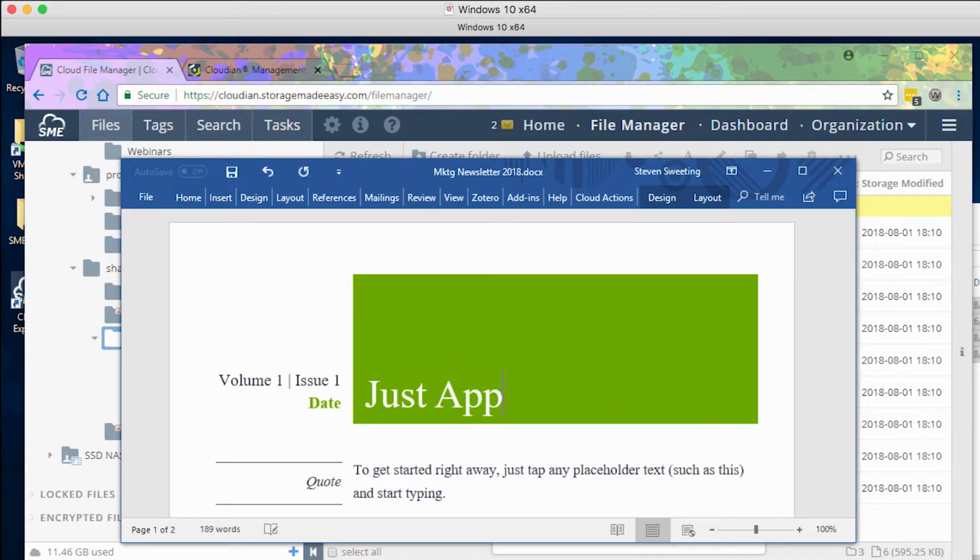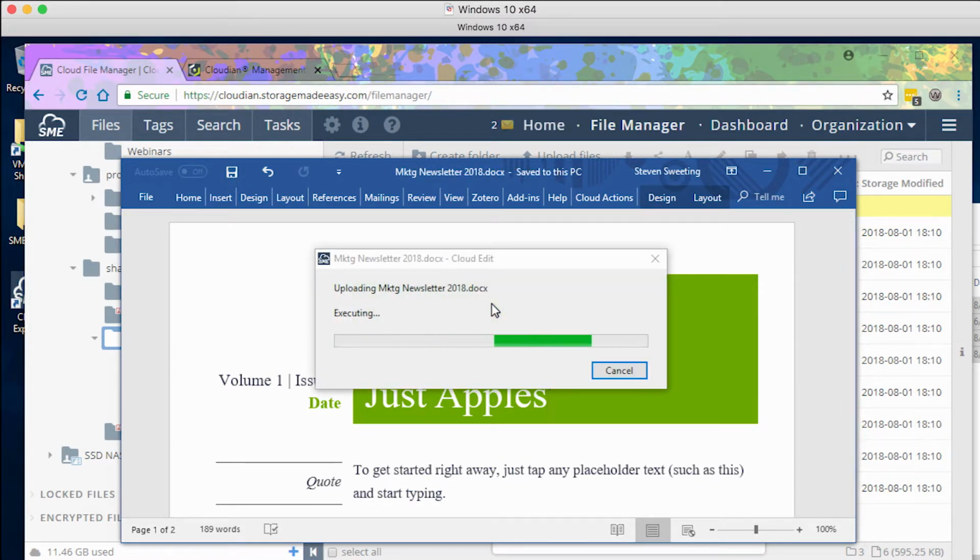We can then make changes, save that information. The file fabric detects that it has been changed, then automatically uploads that back to Cloudian HyperStore.